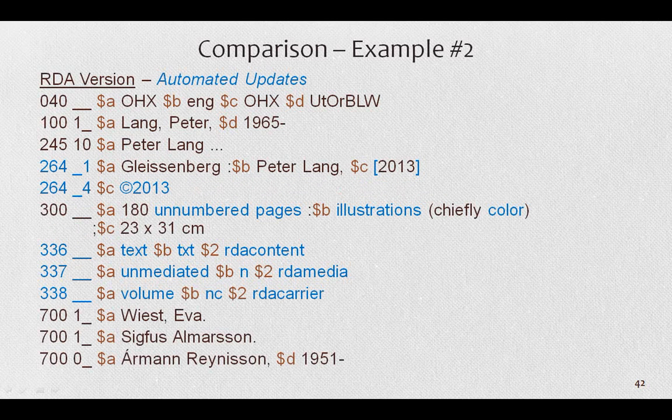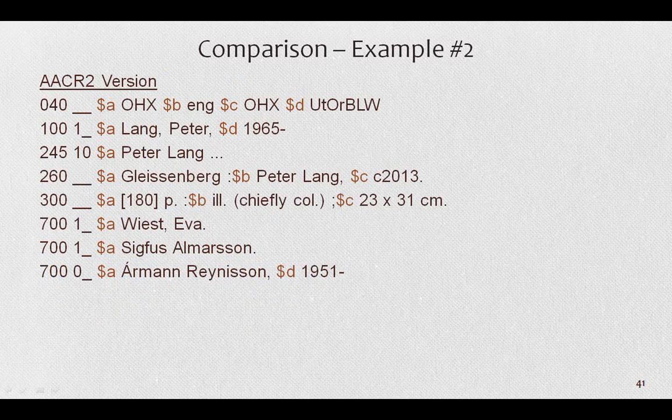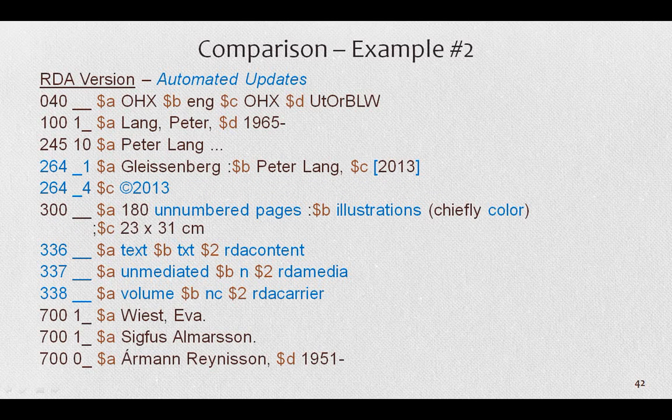The only thing I wanted to chime in here and contribute is to say that with the previous example, the original AACR2 record did not denote the publication date as being a copyright. So there was no little c preceding the date. But the original AACR2 record of this, I'll just jump back real quick here, does have that c. And so you can see that with the automated processing, we did convert the 260 field into two separate 264 fields.